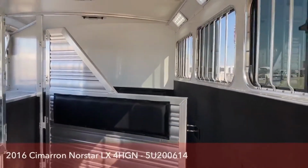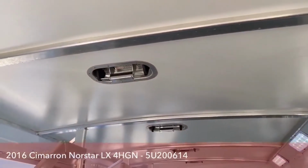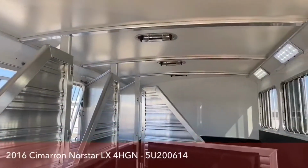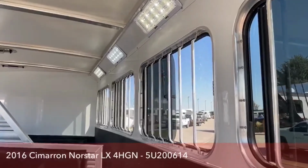And then something else I wanted to point out, you've got roof vents over each stall, so you can direct that airflow where you need it. Everybody's got their own little system of opening which vents, and you can turn them either direction so you can suck air in or out to make this absolutely perfect for your horses.